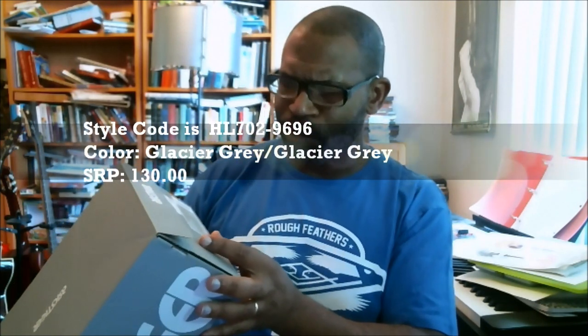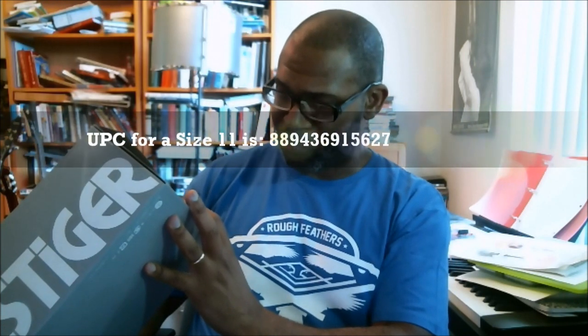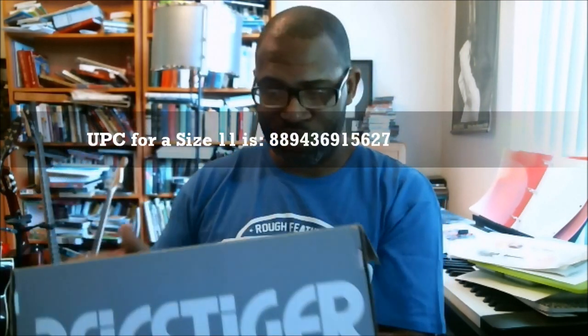The color is Glacier Grey, HL702-9696. Its men's style code is HL702-9696. It's made in Vietnam. This is a size 11. They have the UK size at the top, which is why I stuttered a little bit. Size 11. The UPC for the size 11 is 889-436-915-627. And it is the Gel-Diablo.